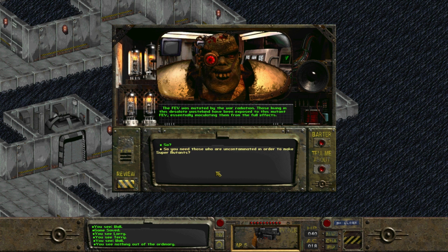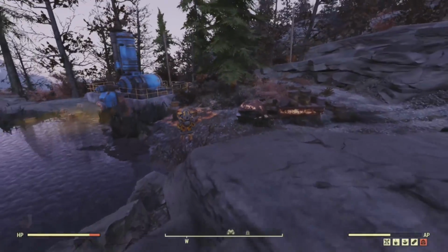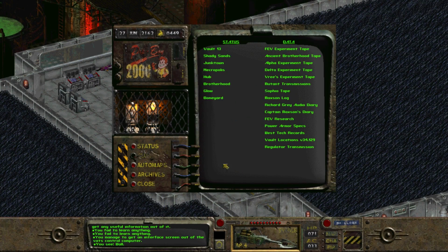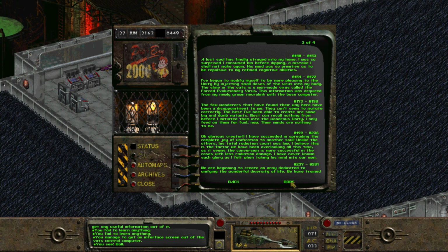The FEV was mutated by the war radiation. Those living in this desolate wasteland have been exposed to this mutant FEV, essentially inoculating them from the full effects. And of course, the only place to find a person who has never been exposed to radiation from the Great War is a pre-war vault. The Master needed prime normals because only a prime normal who had never been exposed to radiation from the Great War would turn into an intelligent super mutant when dipped in vats of FEV.